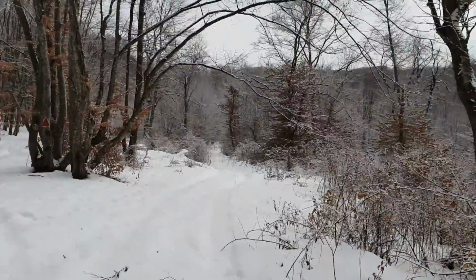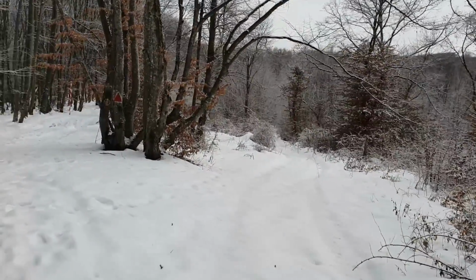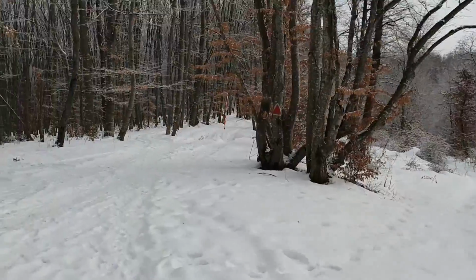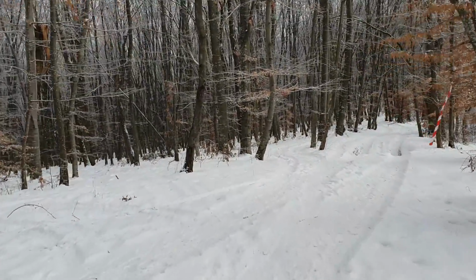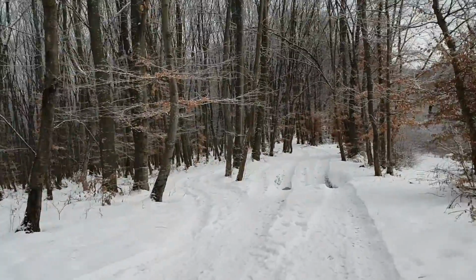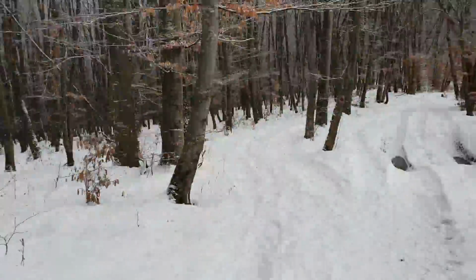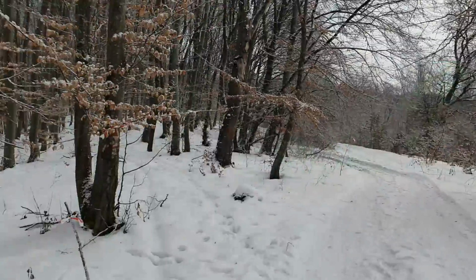That would be it. To the right you can see there the red triangle marking, and there are only footpaths of animals that way. So this is the junction to the Brühl viewpoint. And shortly from the left, the path from the St. John Spring. So here's the junction.